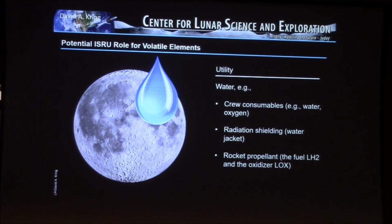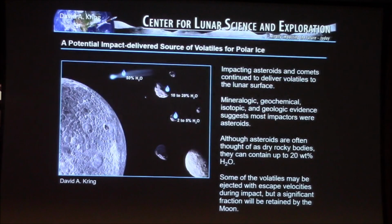Okay, so why is water ice important? I said this before, because it can be used for crude consumables, water and oxygen. It's a wonderful radiation shield, and it can be utilized as rocket propellant. So what's the source of that water? There's three basic sources. The first is it can be delivered by impacting asteroids and comets. Comets, that's easy. Everybody thinks of them as water-rich bodies. They're roughly 50% water ice.